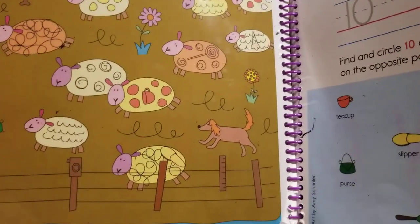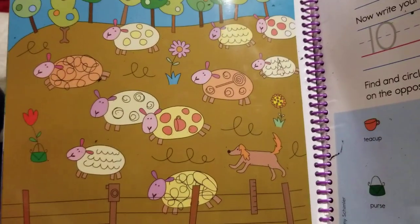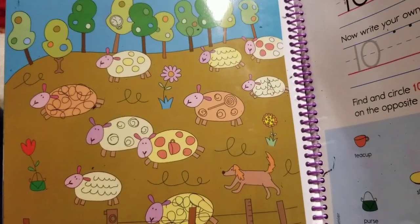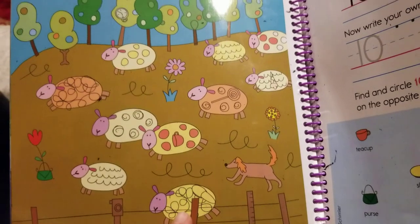What are we studying today? Counting. Yes, let's count the ships. How many ships can you see? Let's count them. One.